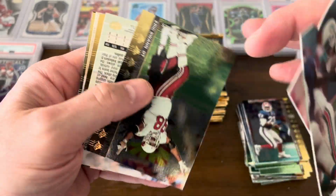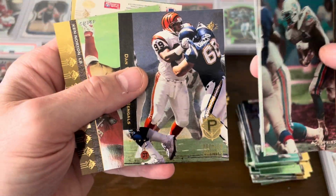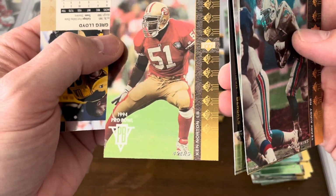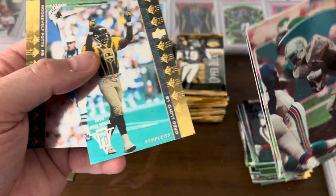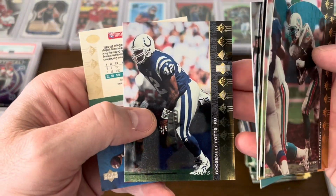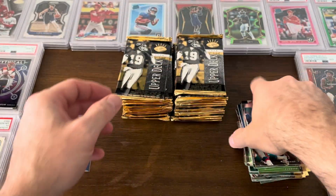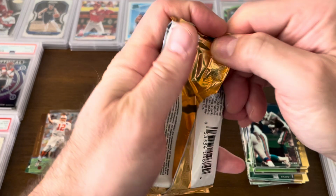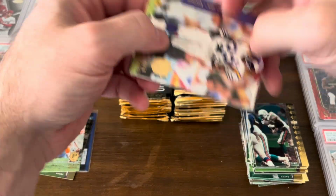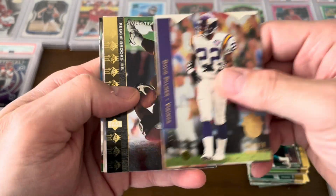There's Eric Allen. He was a great corner, more than serviceable. Dan Wilkinson. Wow, talk about a bust. Dan Wilkinson. Remember Big Dan Wilkinson? There's Ken Norton. Used to watch his father fight before I watched him play in the NFL. Roosevelt Potts and Irving Fryer, who's also a sneaky good receiver. But you have to be a certain age to know the name Irving Fryer and give it the respect it deserves. There's David Palmer, premier prospect.